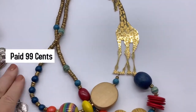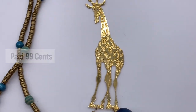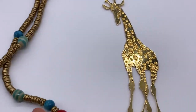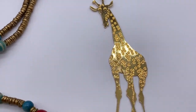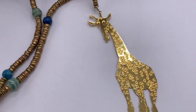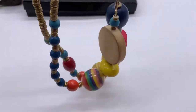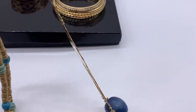So I got this at a local Goodwill. Look at this crazy thing. How cute is that? I am wondering if this is Joffrey, the Toys R Us giraffe? I'm not sure. But this is crazy. That's really big. And I love these wooden beads. But it's that giraffe.